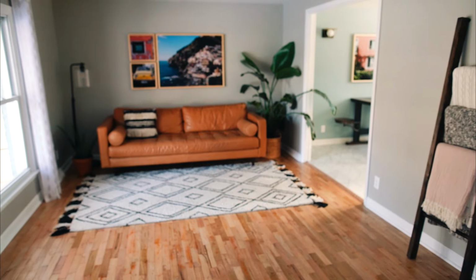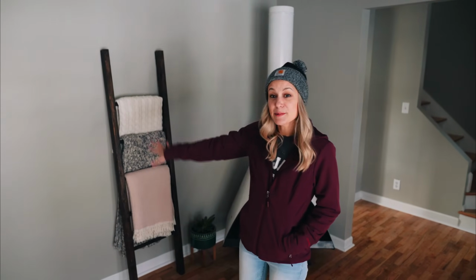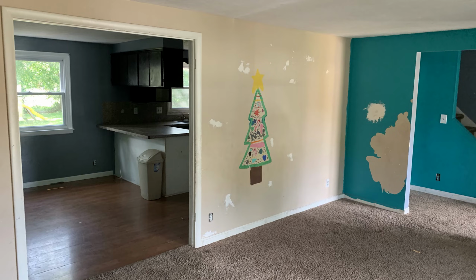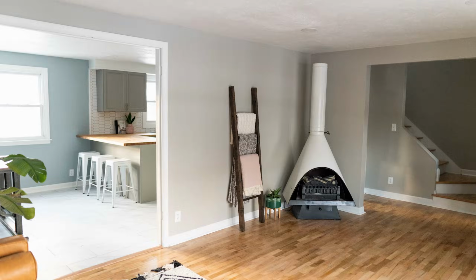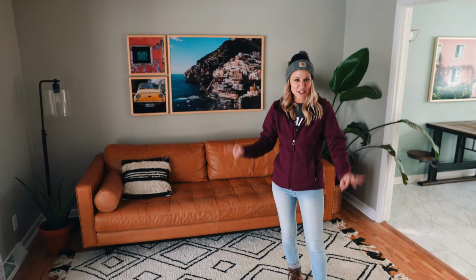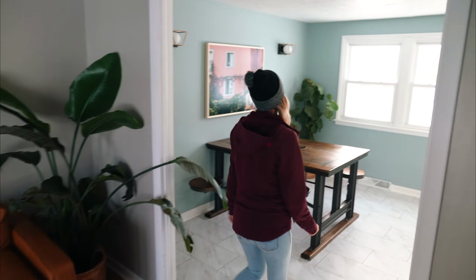So this is the living room, guys. If you remember right, it had some blue walls, that Christmas tree was right here, it had some old carpet that we ripped out and refinished the floors. We ended up staging this house with some of our mid-century furniture just to make it look nice and fresh and cool.